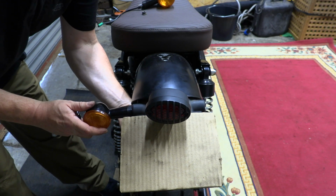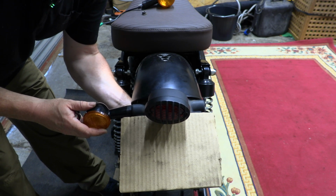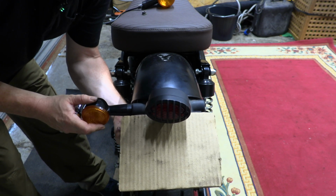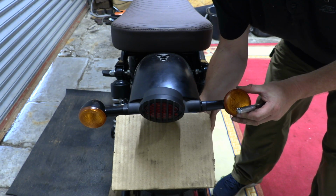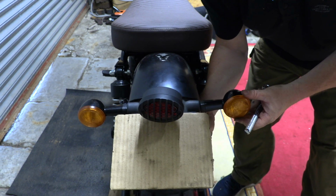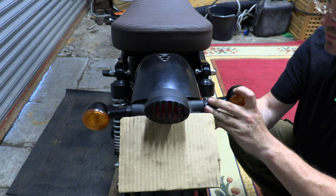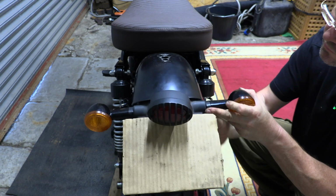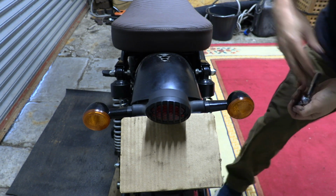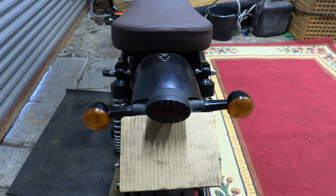Right, so both sides have been elongated. We'll just tighten these up. Why is it when a thread is out of sight, it's impossible to do up? There we are. So that was the standard angle, and that's what we forced it to do. There we go. Right, let's have a look.